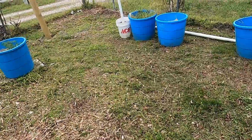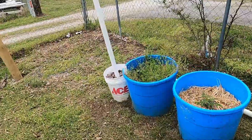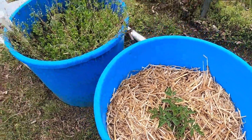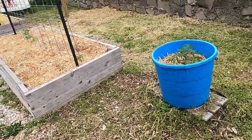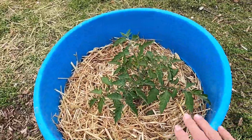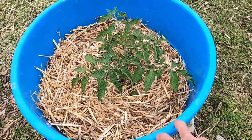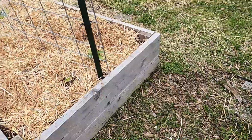Now we have, of course, the tomatoes that are in these pots. I mulched these as well. And again, I may put some more tomatoes out here in these big tubs. There's this one. These are cherries, if you remember right. I'm not growing the big tomatoes in the buckets at the moment.